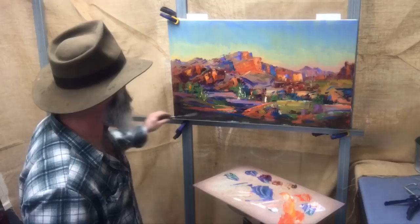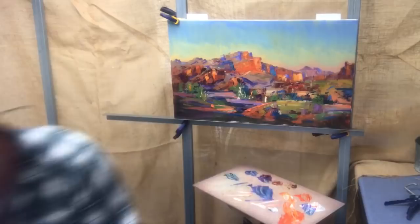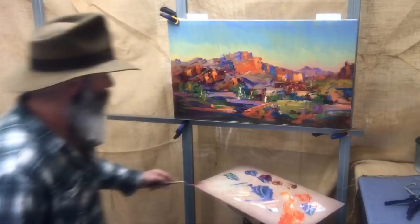A couple of accents here and there popping. Just gotta feel it, feel it, feel it. Starting to get the feeling of light and shadow and rock now. A little bit more than I was anyway.